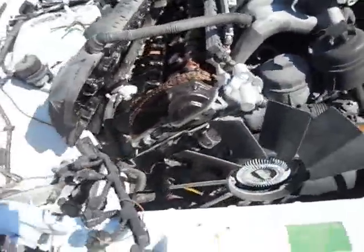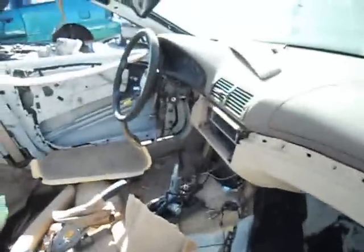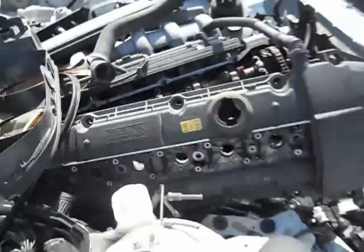You know, change your oil, if you want your car to last, so it doesn't wind up in the junkyard like this BMW. It probably was a nice one by those headlights, but the engine probably had sludge.